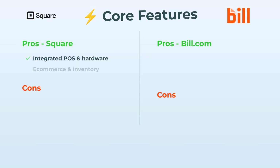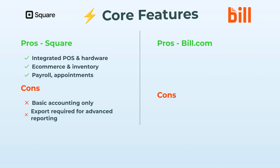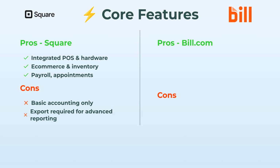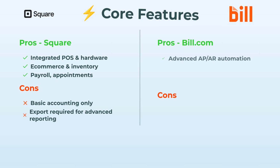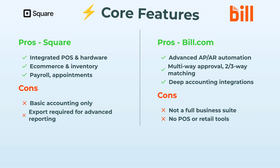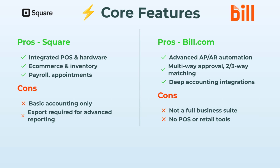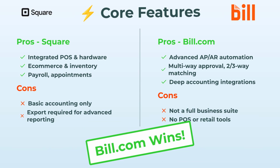Core features: OK, Square has tons of goodies for small businesses, built-in POS, hardware, payroll, even appointments if you need them, which is honestly pretty awesome. The accounting side is kinda basic though, so you might need to export stuff for more advanced reporting. Here's where Bill.com flexes: crazy automation for AP/AR, multi-way approvals, deep integrations with accounting platforms. But it's not a full all-in-one suite. If you're dreaming of retail or actual POS, they don't do that.